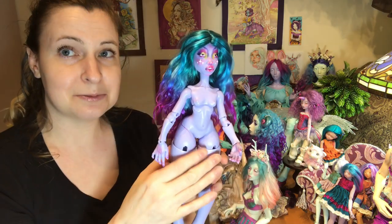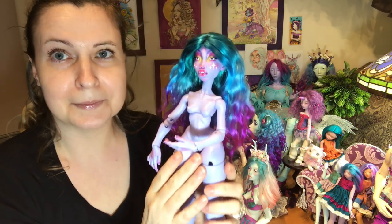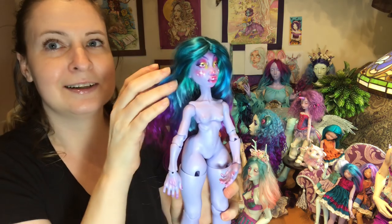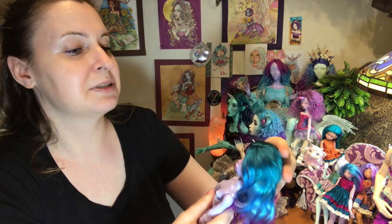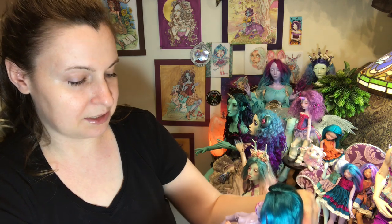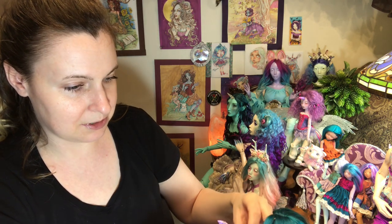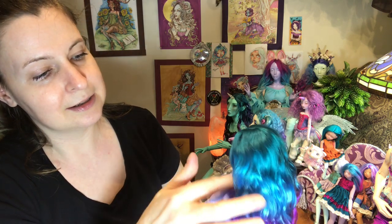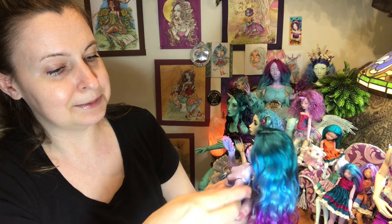And this is my latest Amadeus Studio wig. It is an Angora fiber wig, and it looks really beautiful on her with her colors. I am just, oh, you guys, I'm so in love. Like, I don't want to put clothes on her. She's too gorgeous. And I want to draw her. Oh my gosh.